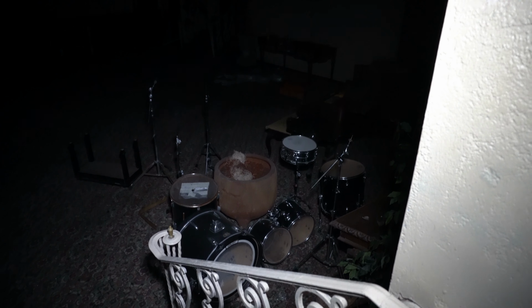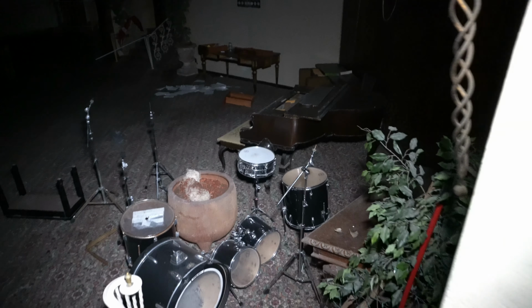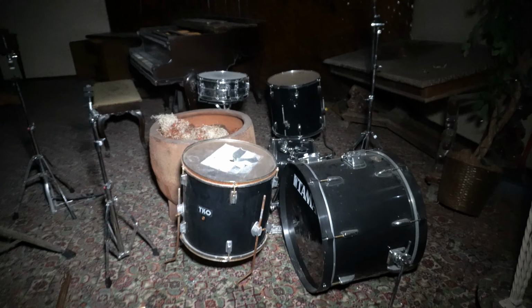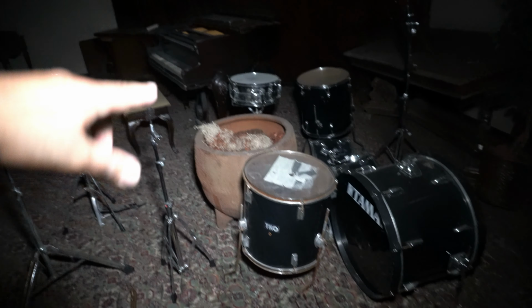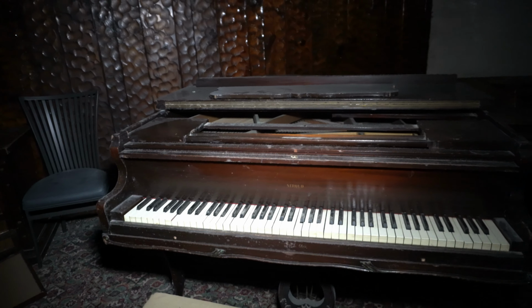Dude. Yo. Look at this. You saw this, bro? So guys, this is the front entrance. We got the piano, the drums. I don't think a lot of people know about this place, but this place is abandoned because of asbestos. Has a welcome sign here.